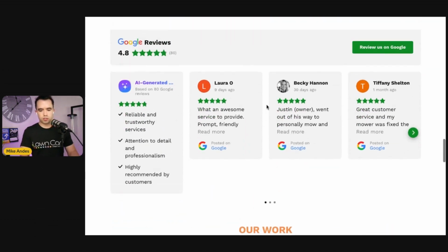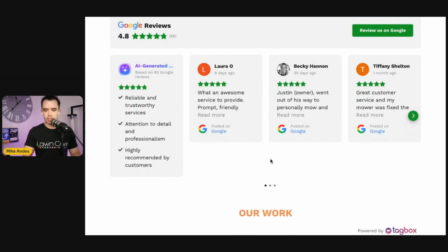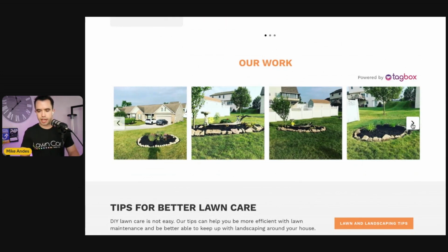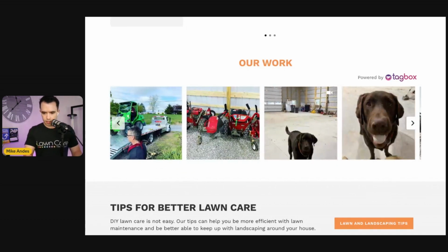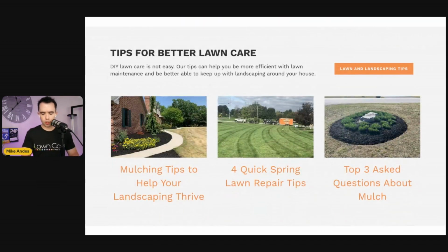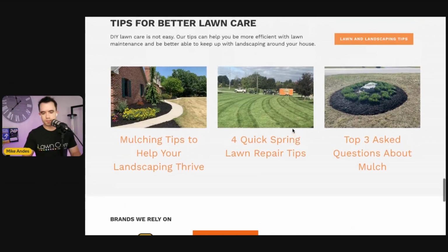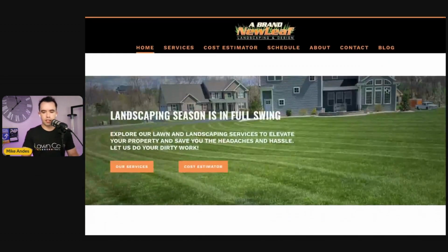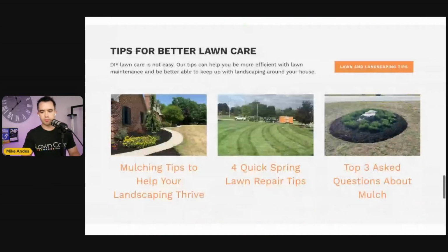You got your Google review schema pulling in reviews, which is great. You got powered by Tagbox, so I'm guessing people tag you here on Instagram, maybe. Okay. The more you can show that orange trailer, that is your brand, because that's what people are going to see out in the wild. And when they come to your site, you want that to be shown as much as possible. So I'd be putting that up here instead of this random lawn with a house, which I'm sure is your house, but it doesn't scream your brand.